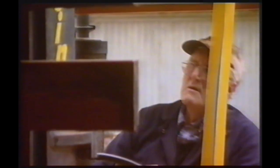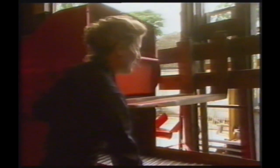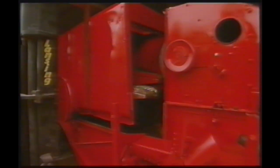Now for the back beater. Oh! Oh, whoa, whoa, Ron! That's not a bit of the jigsaw puzzle back in. Come here, Ron!